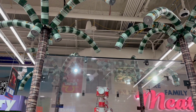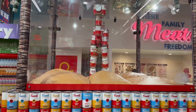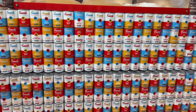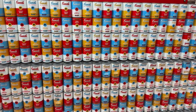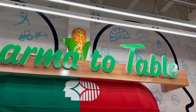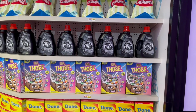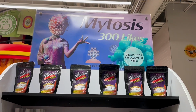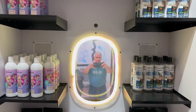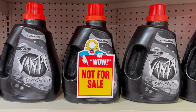After paying and going through a bag check, you enter into what appears to be a typical supermarket. It's one of those supermarkets that has a pharmacy and a meat department, fresh produce, one of the big ones. But immediately you notice that these are products that you have never seen anywhere before. While a few of them are not for sale, a great many actually are.